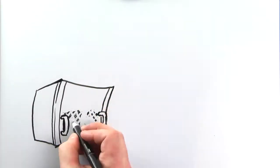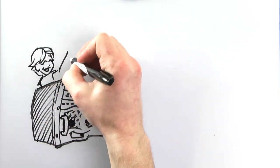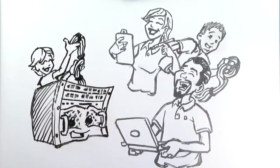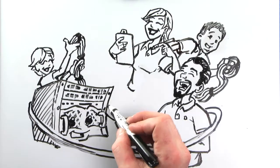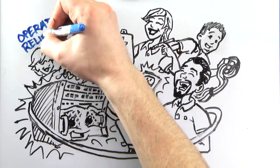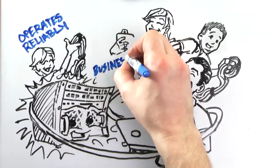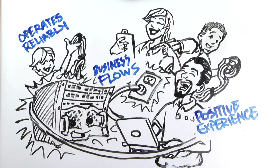You're selling telecommunication equipment and systems to Fortune 500 companies, call centers, hotels, offices, and more to help them run their business efficiently, ultimately keeping their customers happy. Your system, of course, runs on electrical power. When that electrical power is clean, your system operates efficiently, reliably, and properly. Communication flows, connections happen, business goes on, and customers have a positive experience.